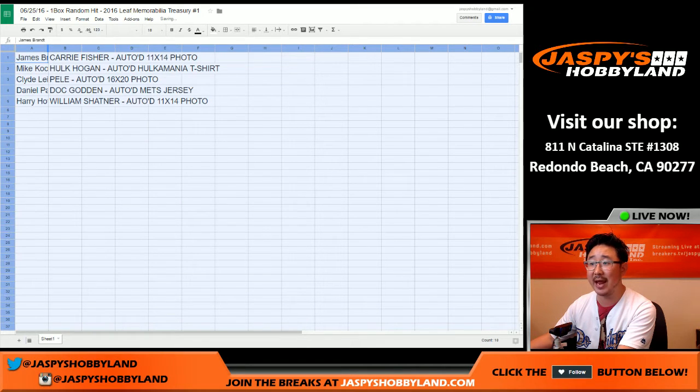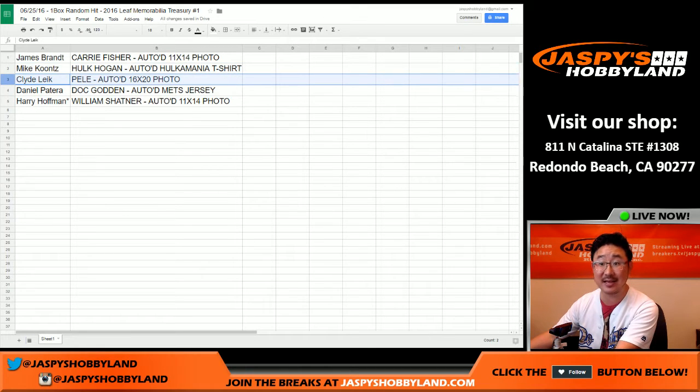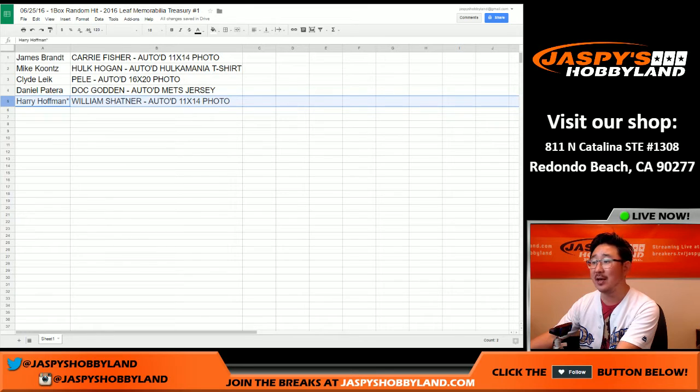Jimmy Brandt with the Carrie Fisher autographed 11 by 14 photo. Mike Koontz with the Hulk Hogan autographed Hulkamania t-shirt. Clyde the Glide says the Pelé 16 by 20 is very cool. Guess what, Clyde? You get the Pelé autographed 16 by 20 photograph. Daniel Patera, the Doc Gooden autographed Mets jersey. And Harry Hoffman, William Shatner autographed 11 by 14 photo. Everybody should be happy with what popped out of here. Very nice stuff. Thank you very much.